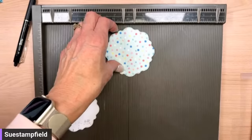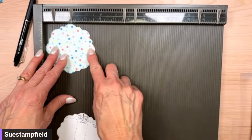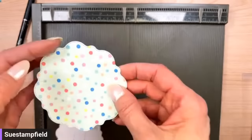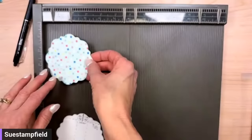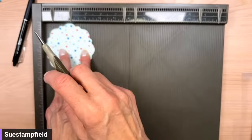So now I've got these two score lines that are going to form the flat part of our box. And now we need to do the side. So I'm going to rotate my piece, and I'm going to again put it in the Simply Scoring tool so that the side is at the top. I'm not saying that very well. I'm finding the center on the side and putting it at the top, and making sure that it looks straight-ish.